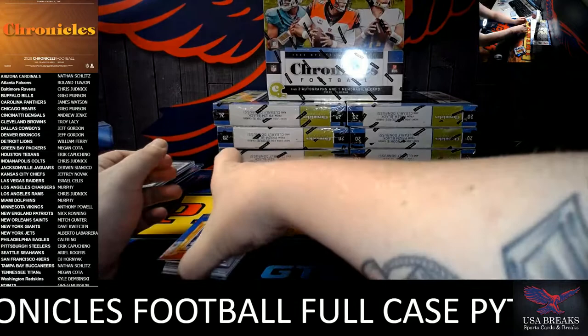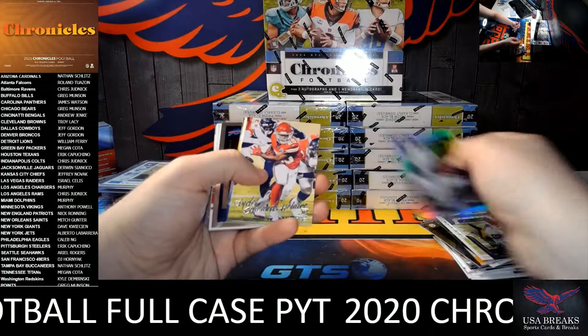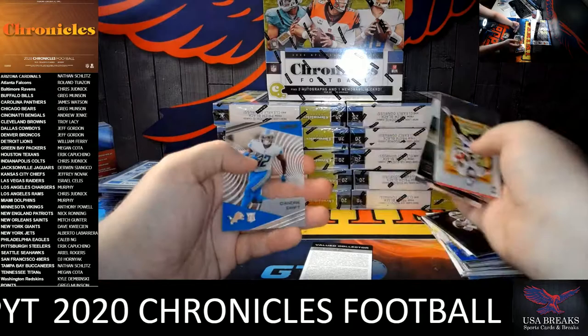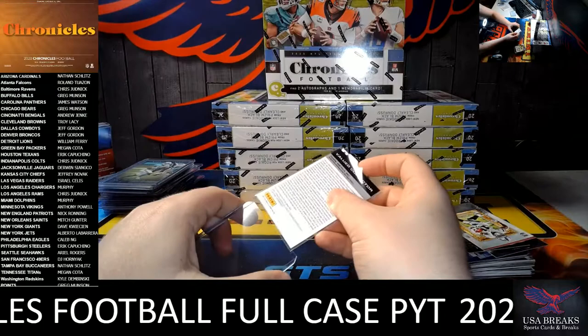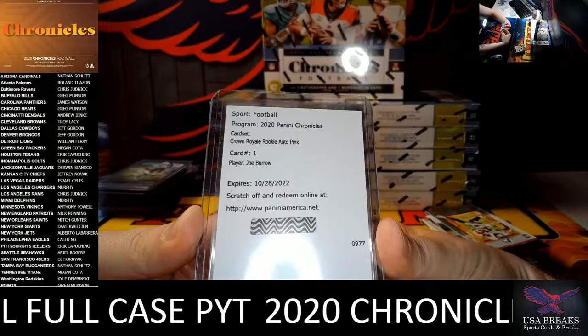There's a Tua, Devonta Adams, Claypool, CeeDee Lamb, Big Ben, Devonta Adams, Jefferson, Edwards-Helaire, Akers, Tyler Johnson, Fromm, T. Higgins, Moss, Nick Chubb, that could be Burrow, Ruggs, Darrell Williams, Ruggs, Cole Kmet, D'Andre Swift. Yes, it is. Crown Royale Rookie Auto Pink, Joe Burrow for the Bengals. Nice hit. Nice hit.